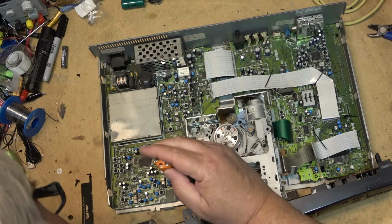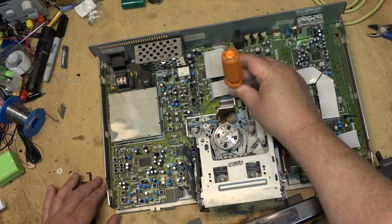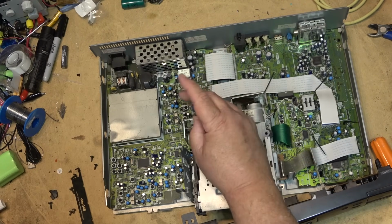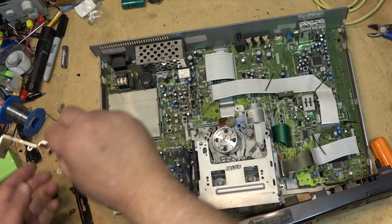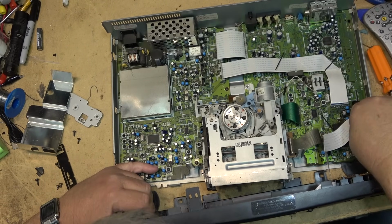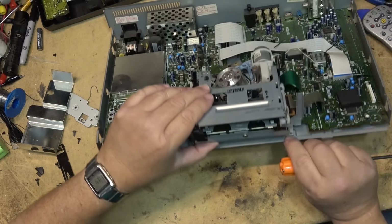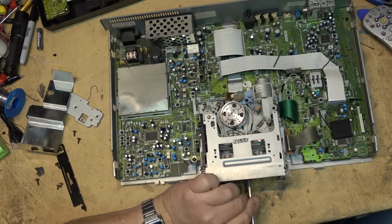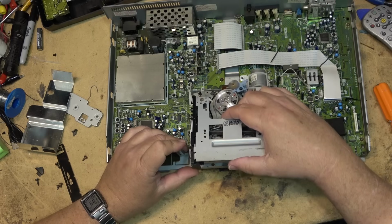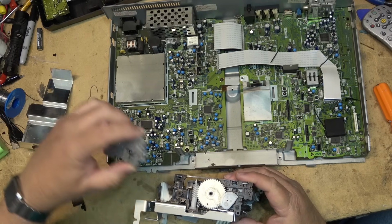I've got to put this back together before I can do anything. That's what holds the front loading mechanism together. And the mechanism should slide forward and lift out. Oh, there's one more screw, I think, in the front here. This one right here. Of course, this is a similar mechanism to the EVS7000 and EVS5000. There's the mechanism there.